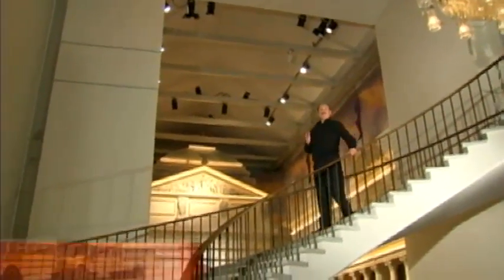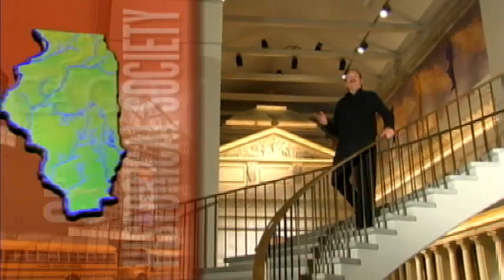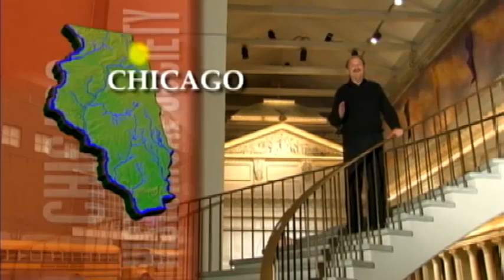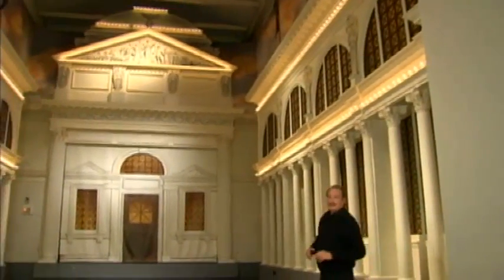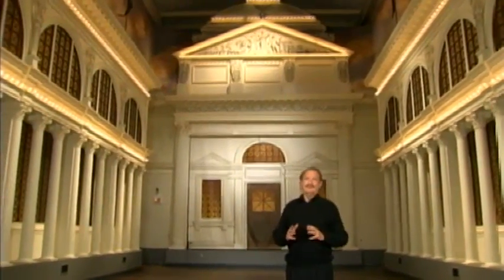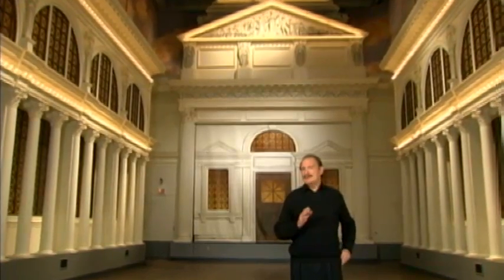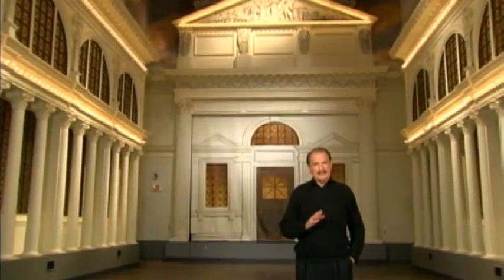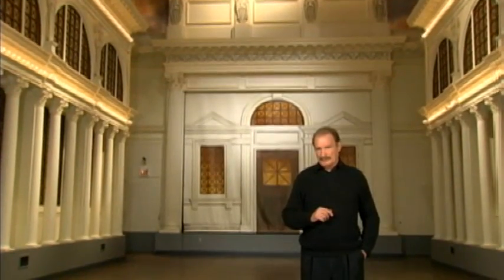Today, the Society oversees one of the top historical museums in the country, with a growing collection of more than 20 million items. Of course, many of the displays here relate to Chicago's history, but the Society is also noted for its collection of items related to American history. And that's an area that got a huge boost in 1920 when the museum purchased a collection of Charles Gunther.